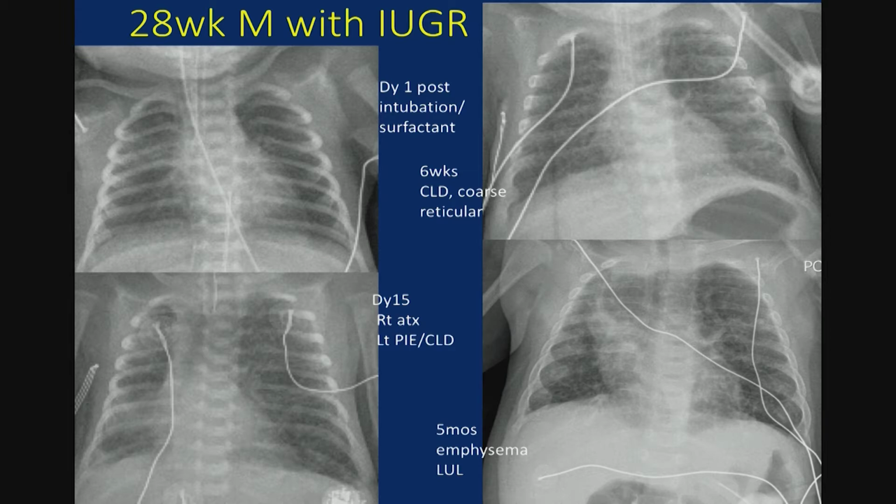And at 6 weeks of age, in the top right, you see coarse reticular, fairly symmetric changes. The baby's still intubated. And at 5 months, somewhat asymmetric changes with asymmetric emphysema on the left side, and the left superior lung is herniating across the midline. This is a CT scan on this baby at age 5 months. Again, you can see the cardiomediastinal shift to the right side, the relatively emphysematous herniating left lung, but also changes similar to what we saw in the other baby, with these overinflated groups of alveoli, lobules, and some atelectasis, as well as some fibroproliferative changes.